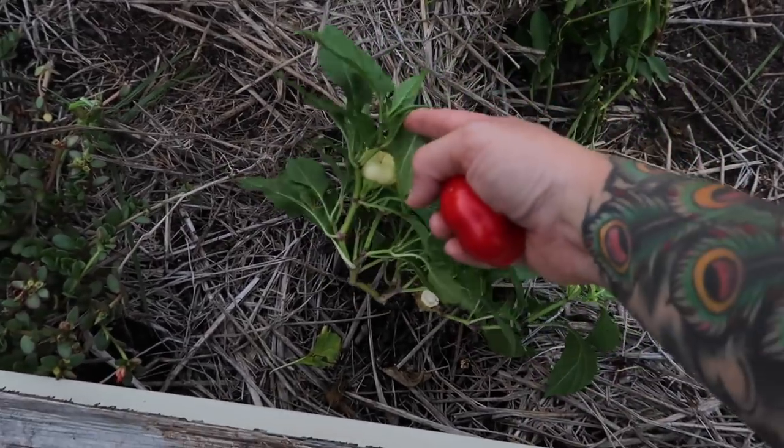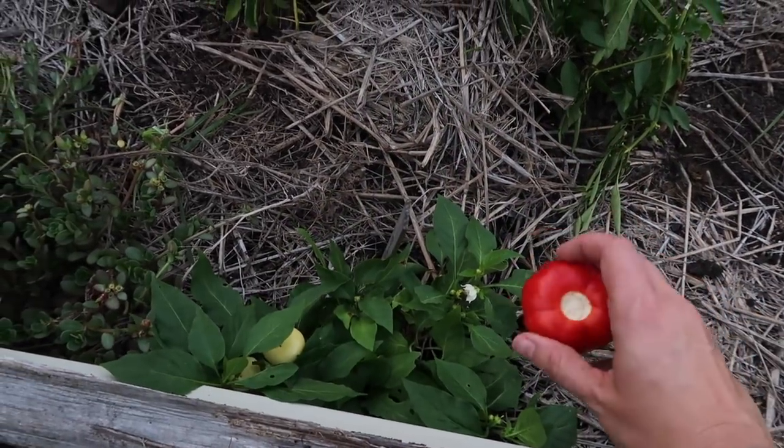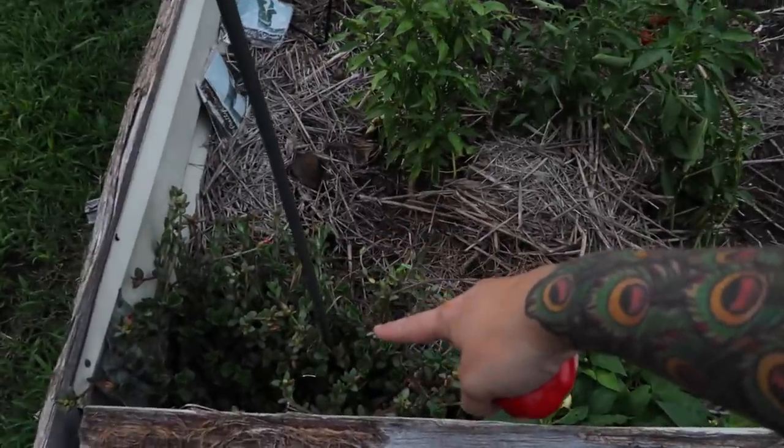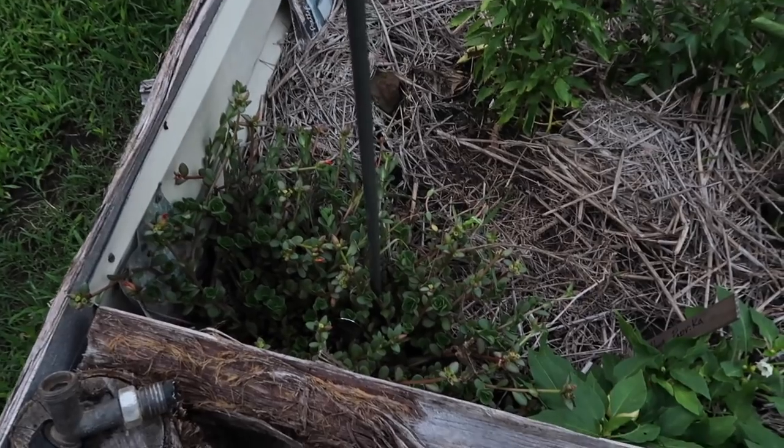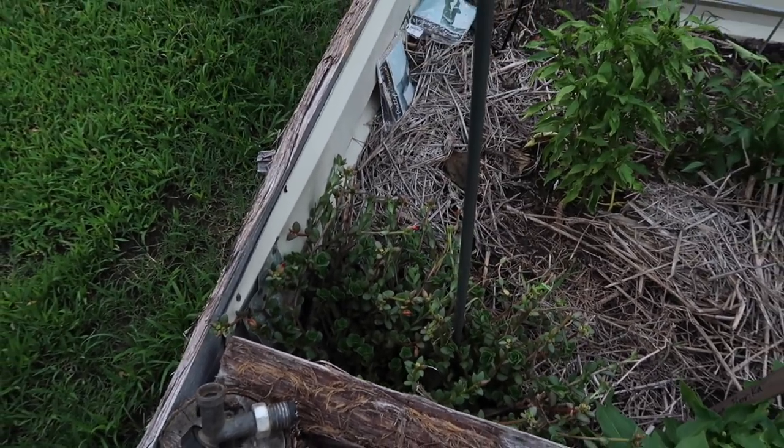Here are some little Alma paprika peppers. These plants didn't get very large. A lot of my peppers were really stunted, but I've gotten a few off of this. This is a purslane plant where a tiny little bit fell out of this planter and rooted and it's just taken off, and I just let it because it has big pretty orange flowers in the day and it makes me happy.